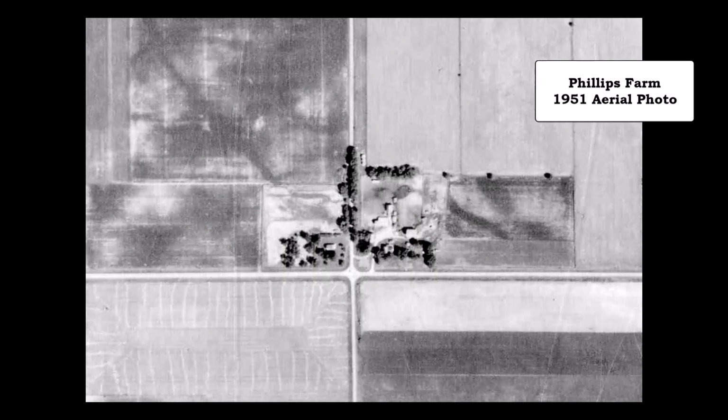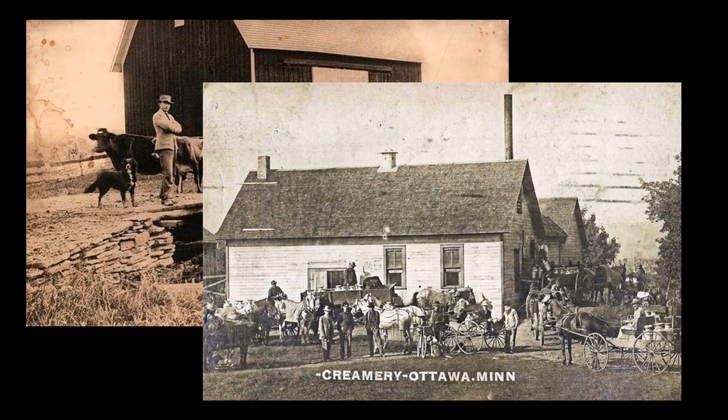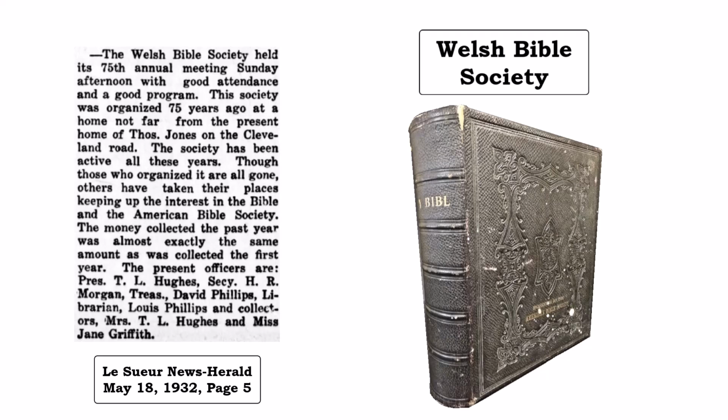This is a 1951 aerial photo of the Phillips family farm. Although a little hard to see, the house is shown by the red square. There were a lot of other buildings on the farm, but none of these remain today. The family raised dairy cows and hauled their milk to the Le Sueur Creamery, which would have looked something like this creamery. The Phillips family was also deeply religious, with all the family members active in the Welsh Bible Society.